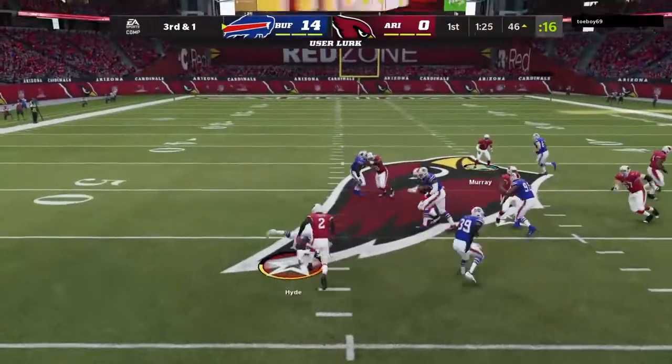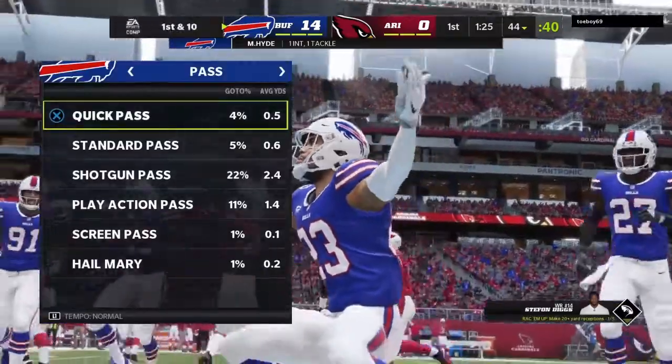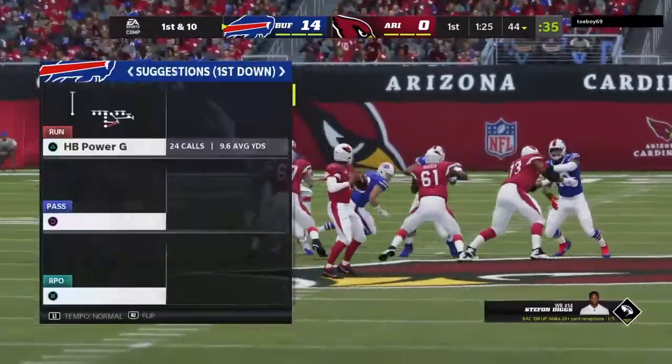Oh, they've intercepted Murray for the 3rd time. Picked off by Micah Hyde. And the Bills will take over possession here up at the 44.